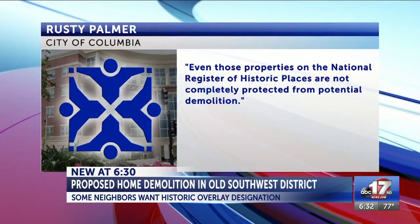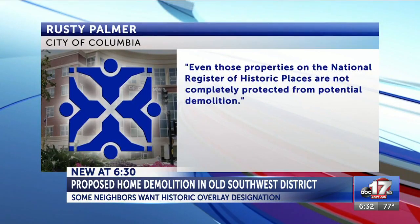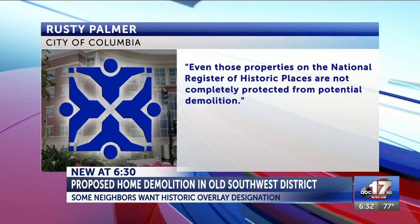In an email to ABC 17 News, Rusty Palmer with the City of Columbia says even those properties on the National Register of Historic Places are not completely protected from potential demolition. The 45-day review period for the house on the 600 block of Westmount Avenue ends June 13th, meaning the owners will have 180 days to complete demolition. Also means that any attempt to stop that demolition with a new historic overlay district probably won't happen. In Columbia, Chris Bryant, ABC 17 News.